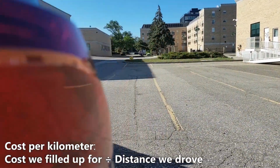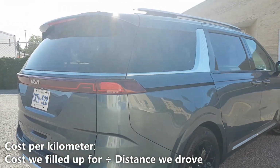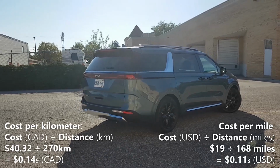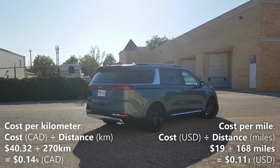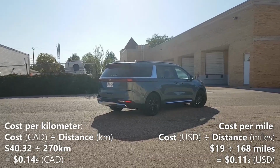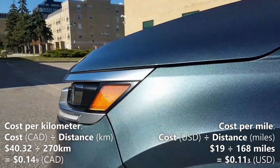Now let's calculate our cost per kilometer. We'll do that by taking the $40.32 that we filled up for and dividing it by the 270 kilometers that we drove. So $40.32 divided by 270 kilometers gives us 0.149. That means every kilometer in the Carnival, based on our local fuel rate, costs us 14.9 cents Canadian.